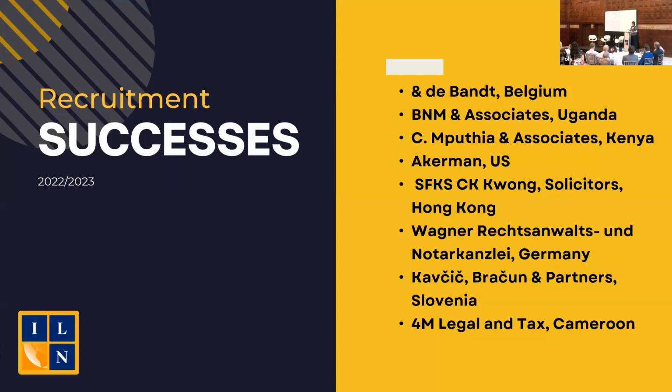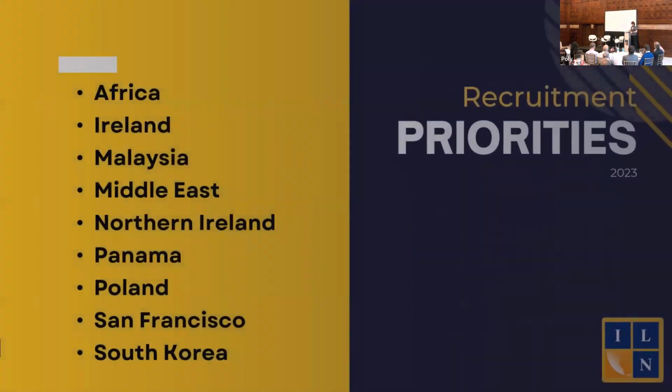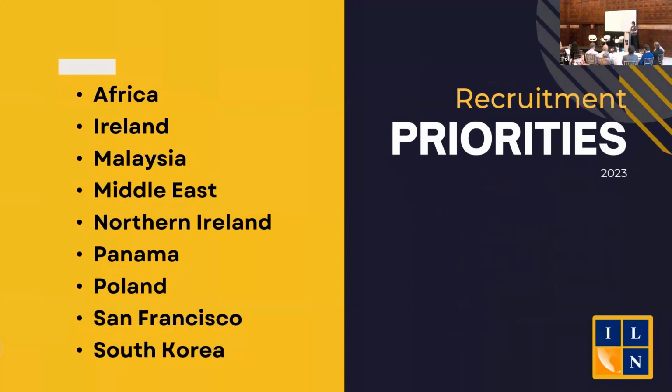And of course, we're always looking to add firms as well. We love to broaden the referral basket. What we've done in the last couple of years is we have a recruitment committee. Our committee puts together a survey and we circulate that to the membership so that we have an understanding of where the top priorities are within the network for bringing in new firms.